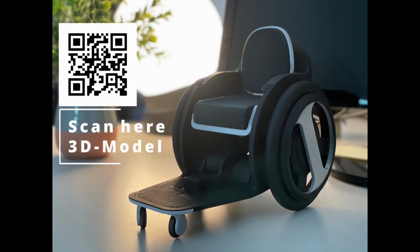If you would like to check out this model for yourself, please follow the QR code provided in this image. It'll bring you to an interactive 3D model that you can view up close.